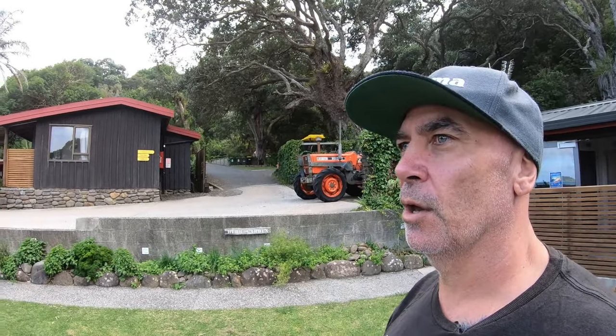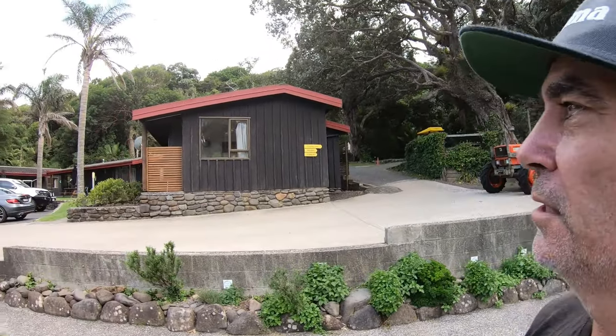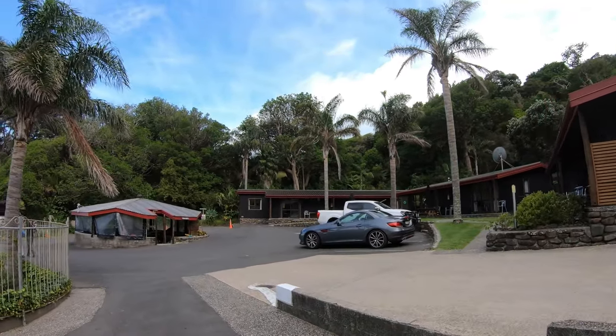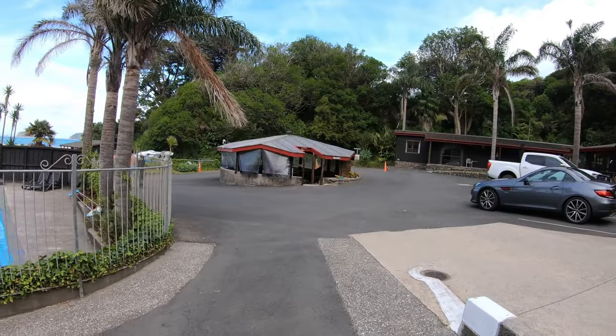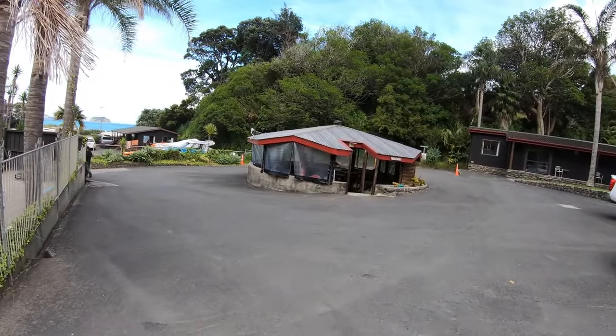These two are camping, Cobe and Erica. They're camping up the back. We'll go and have a look. Some more accommodation through here. Got a big cooking barbecue pit here in the middle.